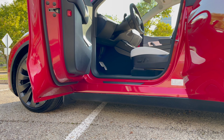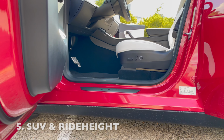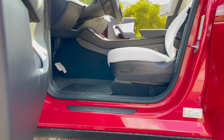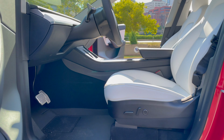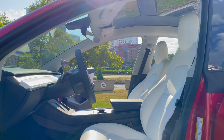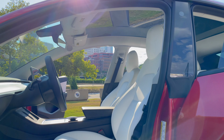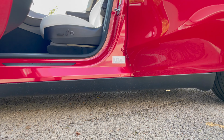The fifth thing that I love about the Model Y Performance is that it's a crossover SUV in the right height it has. The Model Y has minimal roll when cornering despite a higher body than that of the Model 3 and it being an SUV. That's thanks to the battery being at the bottom of the floorboard. The low center of gravity benefits the handling by reducing the weight transfer during cornering and braking. It also reduces the propensity to roll over.